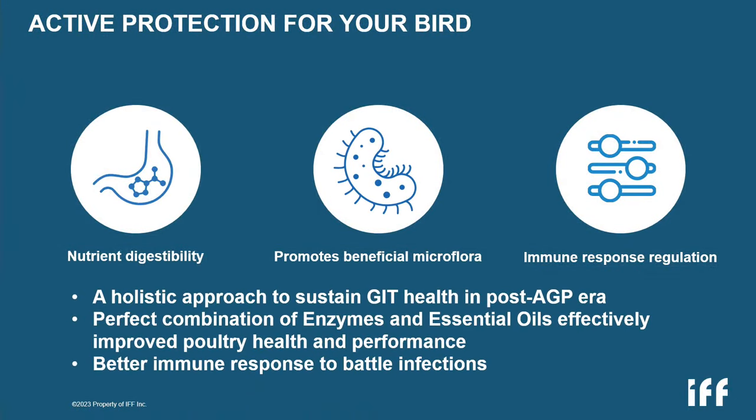So that brings me to the end of my presentation. To summarize, to provide active protection for our birds, a holistic approach needs to be taken to sustain the GIT health, especially in the post-AGP era, where we are not using AGP anymore, maybe in the near future. And also, from our research, the perfect combination of enzyme and essential oil is very effective at improving poultry health and performance. And last but not least, the immune system responds to battle the infections.